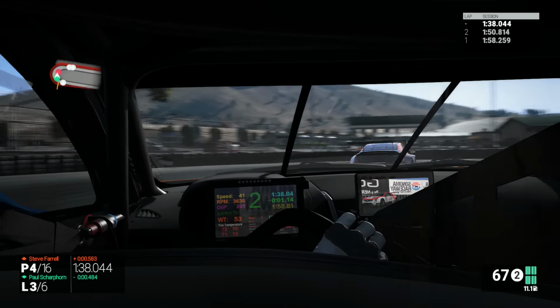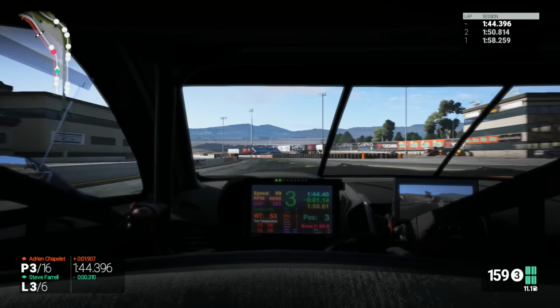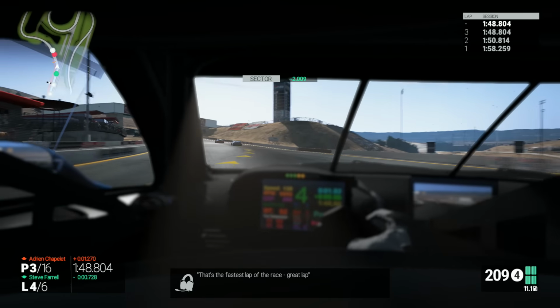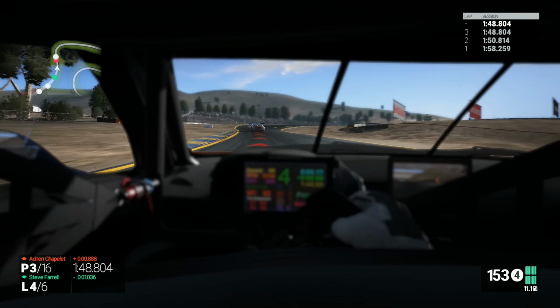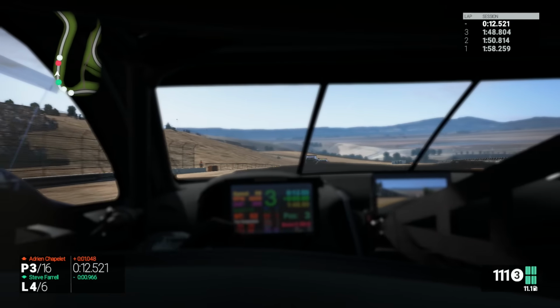All right. Let's see if we can't do it on this bend. There we go. Nice. Okay, great driving. That's P3. P3, it's not so bad. That's the fastest lap of the race. Great lap. This turn is like the worst because you go uphill too. You go around a long bend, then uphill. And if you can't see properly, it's even worse.